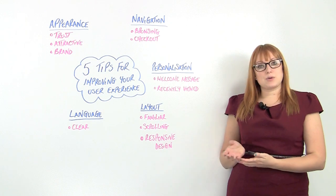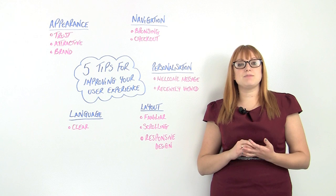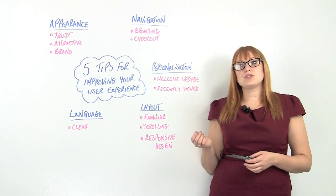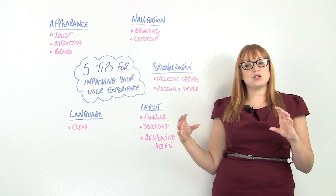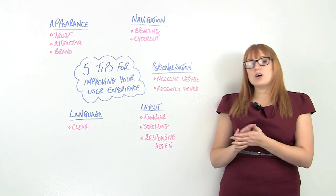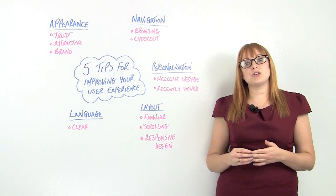Finally, I'm going to cover language. Now, again, this is another area where creativity may not work in your favour. For example, if you want users to contact you about a free session, then put in the text that you want them to contact you about a free session. If you try and use fancy language, they may not realise what it is that you're asking them to do.